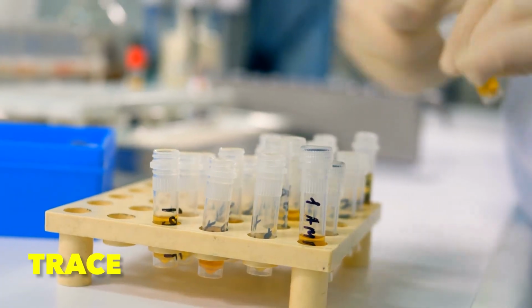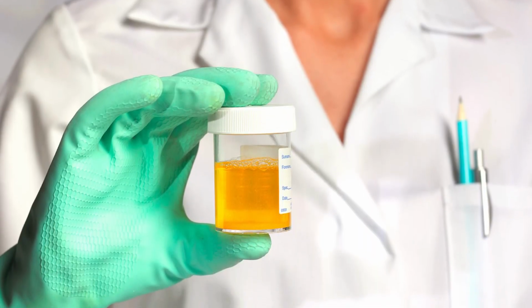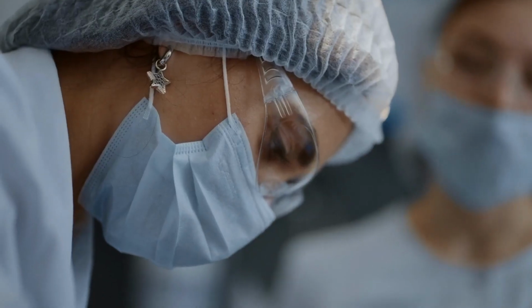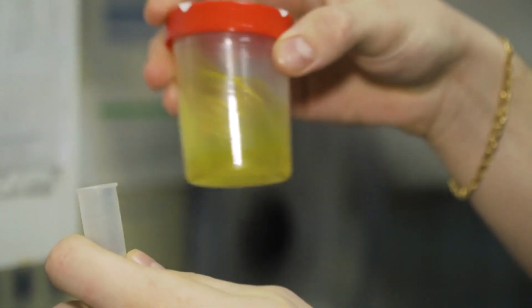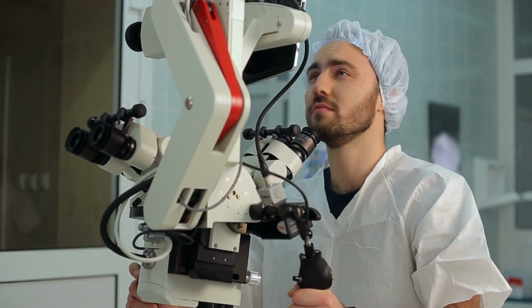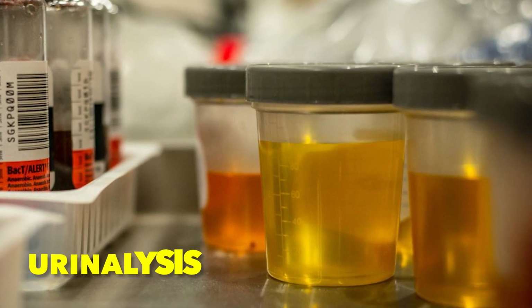It also contains some trace amounts of protein, but the keyword here is trace. Because if our urine contains a great amount of protein, that means there's something wrong with our kidneys because they're not supposed to let all this protein go to waste. Similarly, when the composition of different substances in the urine is different, it gives the urine different colors, which helps professionals understand what's wrong. So, do you remember that urine test we talked about before? That sample is tested and analyzed to check for any abnormalities that can help in the diagnosis of a disease. And the process where this urine sample is analyzed is called urinalysis.